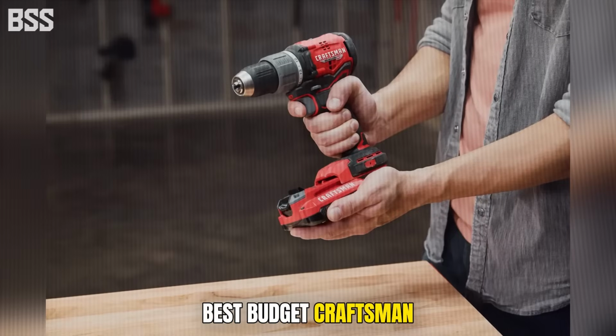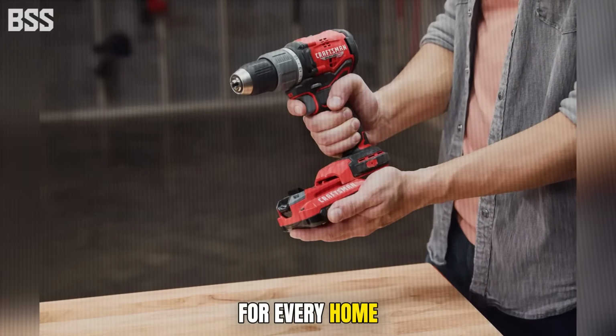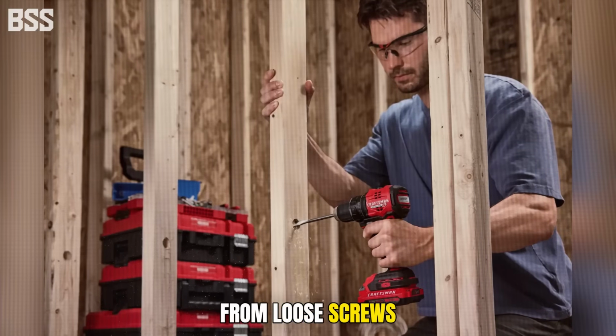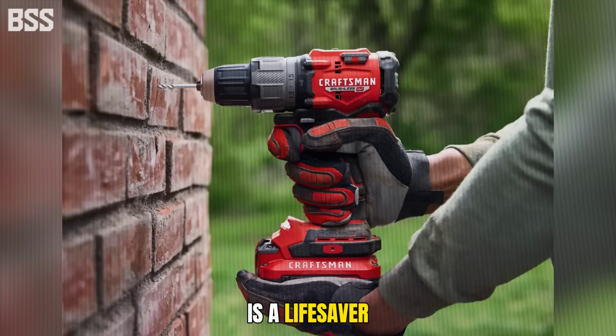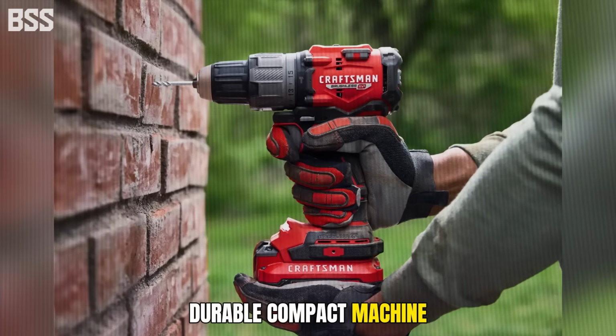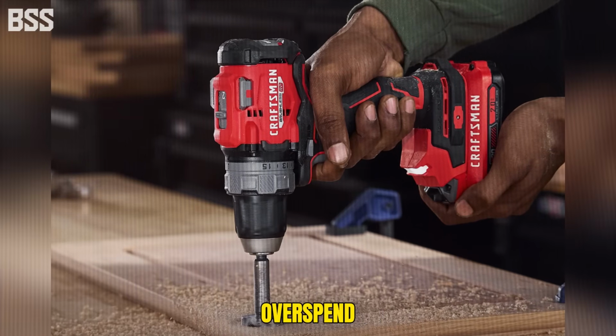Best budget: Craftsman $59 drill, the no-brainer for every home. If you just need an all-purpose tool to handle everything from loose screws to hanging pictures for your wife, this Craftsman kit is a lifesaver. For the price of 3 or 4 breakfasts, you get a durable, compact machine. This is the smartest entry-level pick for anyone who doesn't want to overspend.